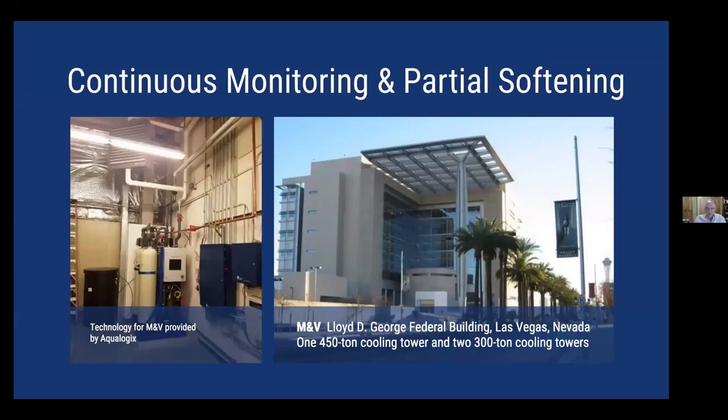So this is a picture of the site. This is the Lloyd D. George Federal Building in Las Vegas. It was chosen for several reasons. One reason is it's got a very long cooling season. And just to give you a size reference, they have one 450-ton cooling tower and two 300-ton cooling towers. Load-wise, I think we measured they ran about 1.6 million ton hours per year of cooling.